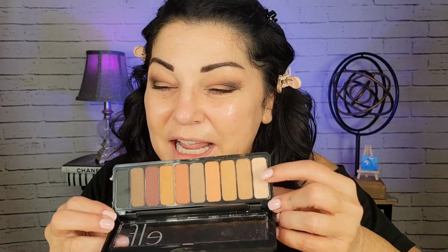But I am going to add a little bit of this matte here, just like on my ring finger, just to really brighten up this part of the eye. And I really haven't seen a lot of reviews on these palettes. Like I said, the other one I did enjoy a lot more.